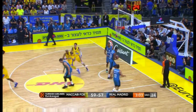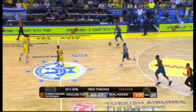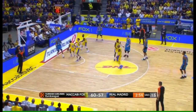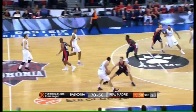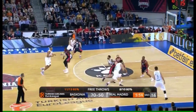Oh, good. Makes 1 of 2 free throws in his first EuroLeague season. He's got 3 seasons of Euro Cup action. And for Pittsburgh, it remains 20. In the first 4 minutes of the third quarter, you still feel that there's a real Real Madrid run to come at some stage in this game.